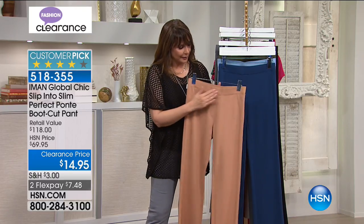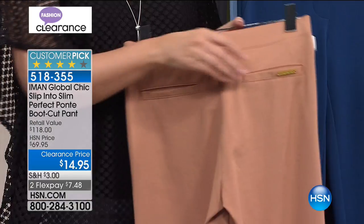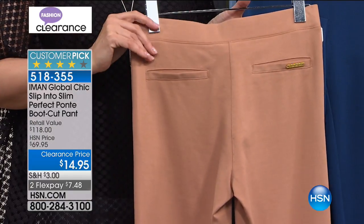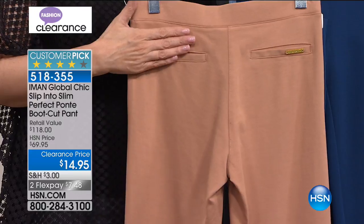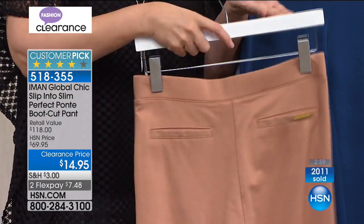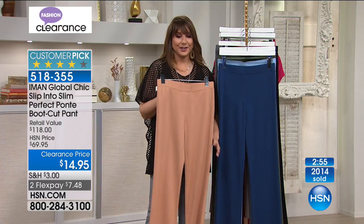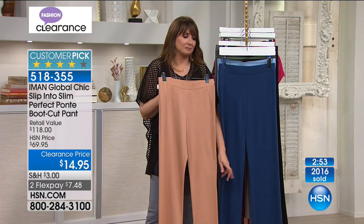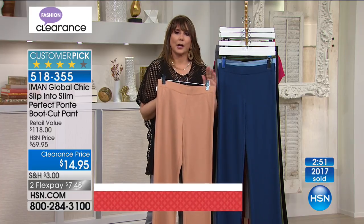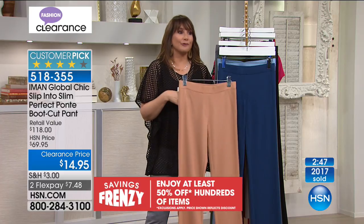So flat in the front. Here, you even have the look of pockets in the back. It's very flattering to have that versus just being plain, which would make this like a bootcut legging, which would be really interesting, but I don't know if you'd want to wear them to work. I don't know, it'd depend. But these are your bootcut pants. Pull them on, go to work, go out and about. Don't overthink how you're wearing your trousers anymore.